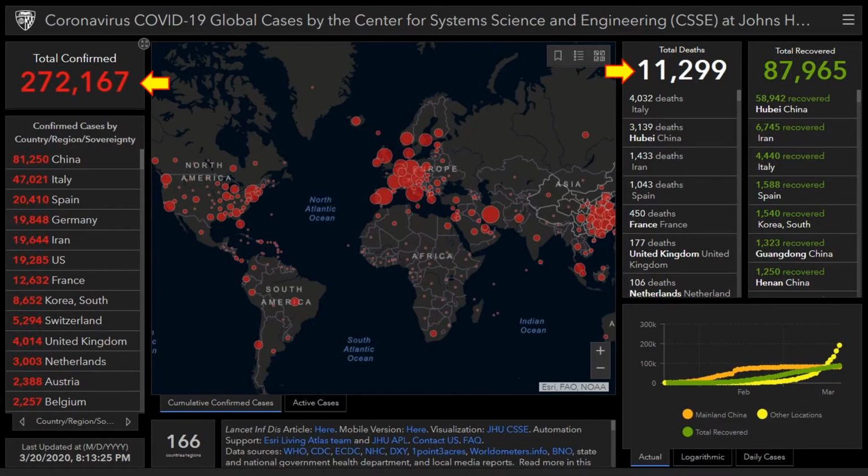Then we go to the Johns Hopkins Global Tracker. So the screens that you saw before were from Baidu, that's China. And now this has become the de facto global tracker for everybody, basically. This is a research institute at Johns Hopkins University called the Center for Systems Science and Engineering. And this has been evolving for a long time. It's a really good tracker. On the left, you have the total number of confirmed cases, and then you have it broken down by country. On the right, total number of deaths and total number of recovered.